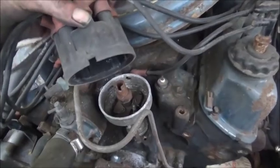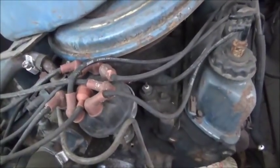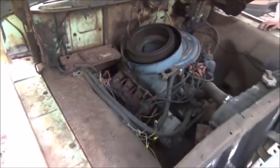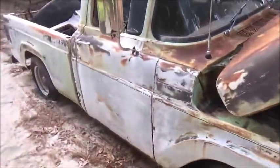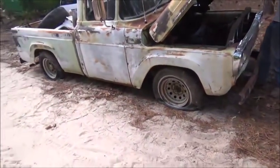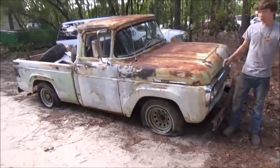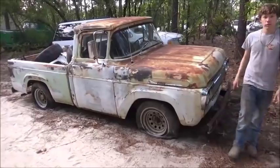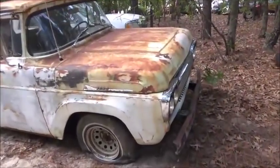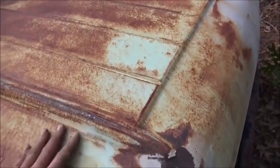So, we're missing the points plate. So we're going to have to come up with a points plate to put in it, some points, and carburetor. But we will be doing a start on it eventually just to see if it runs. All right, now we'll close the hood. I like that. Yeah, the ribs on top. That's something I guess the 58 has that the 59 60s don't, because I don't remember that on the other one. Pretty neat.